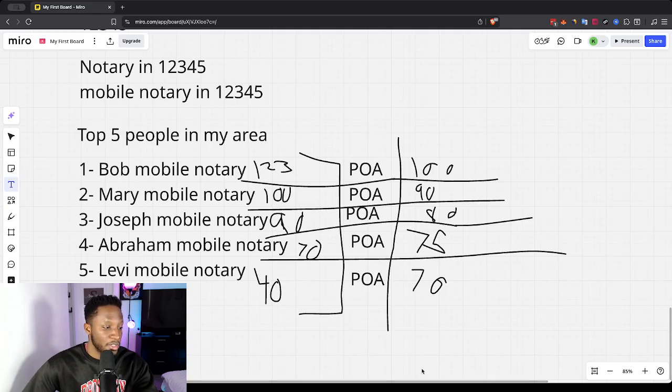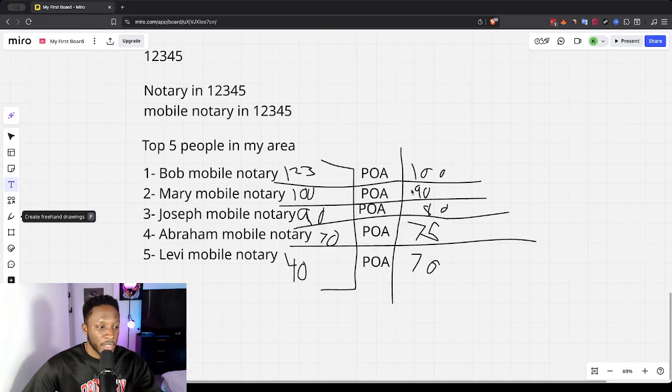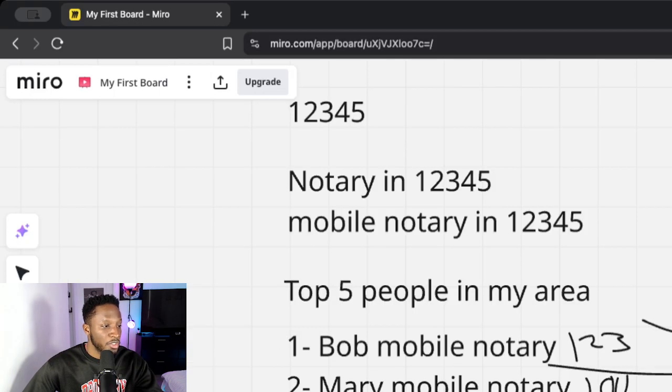So what we have there is, let me see. We have that 100 plus 90 plus 80 plus 75 plus 70. So you add up all those numbers. Oops, I missed the 75. And then 70. Once you have all 5 of those numbers, at that point, what you're going to want to do is just divide.